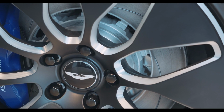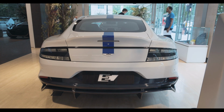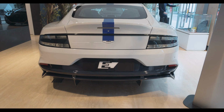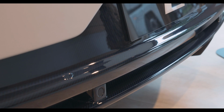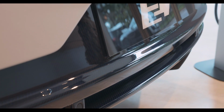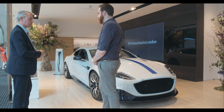And then the big element is at the back of the car, which is this great big full length diffuser that we have on the car now. And also the underside of the car is now flat, so we don't need all the holes and everything there to eject heat. We need to improve our efficiency, which we've done.